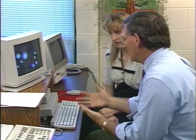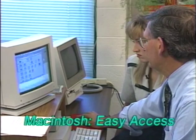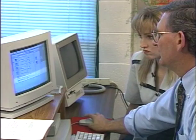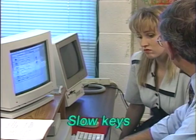This is a Macintosh computer, but let me show you a couple of things that are available on here. If you go into the control panel, there is what's called Easy Access, and this is on every Macintosh; it just comes on them. Easy Access allows you a couple of things. One thing is it allows you to change the speed of your mouse. Slow Keys allows you to do the same thing you're doing on this key guard, where you're moving your hand over the top of here, but it won't accept it until you rest on a key.